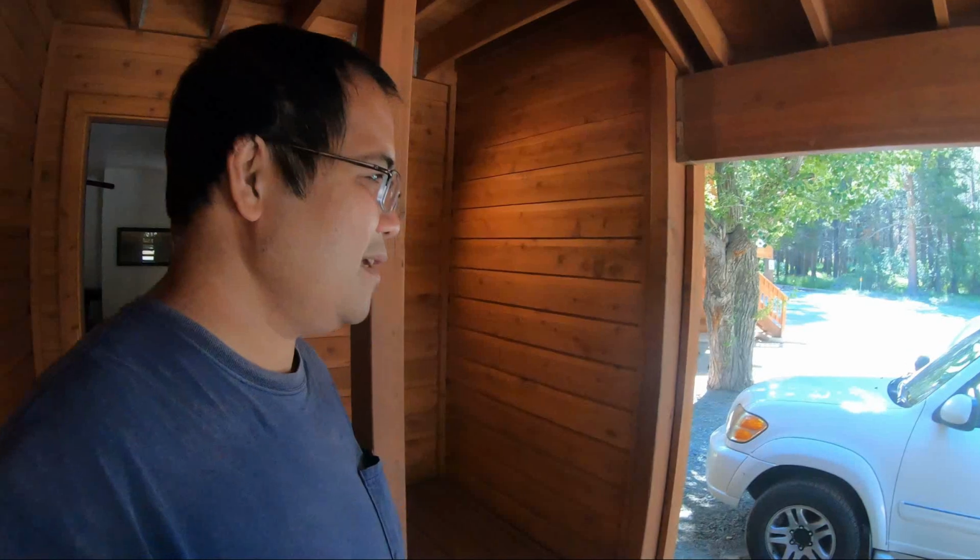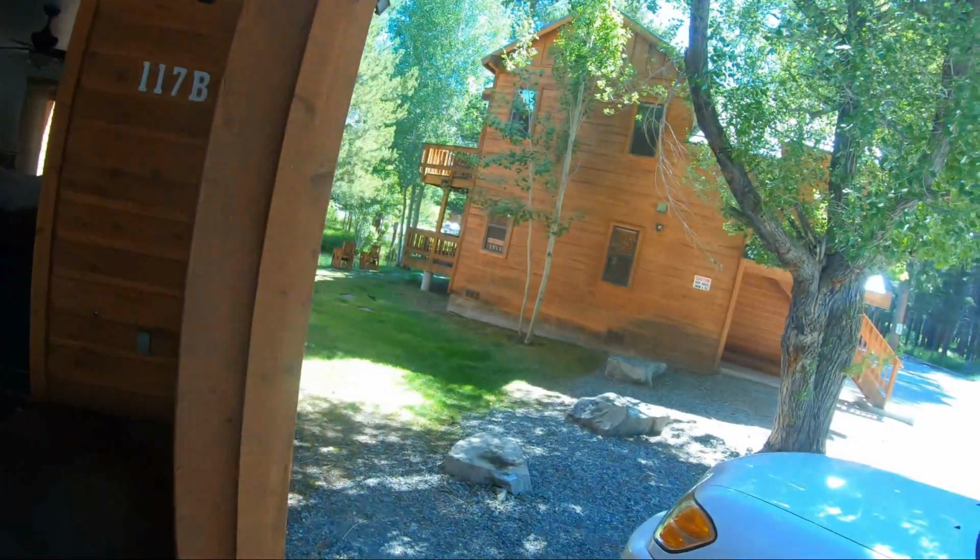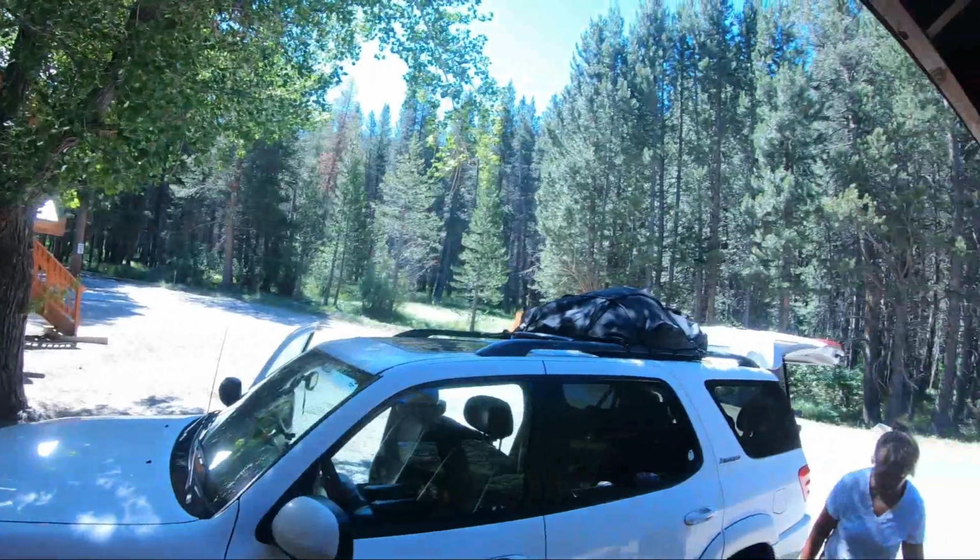Good morning. We're now checking out of this hotel. We weren't able to get another night here, but after some calling, we got a room at a place on the other side of the parks. So we're gonna be driving across the park again today, and we're gonna be staying there. Okay, it's a nice day.